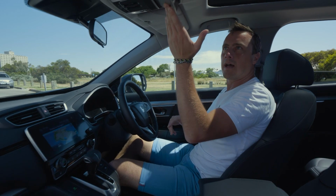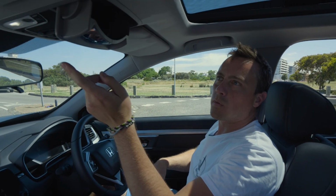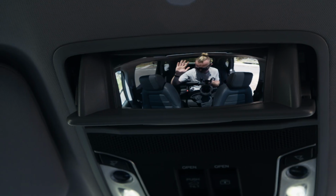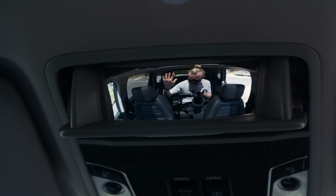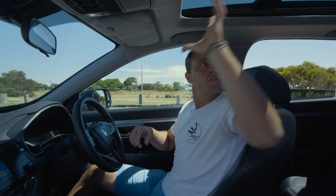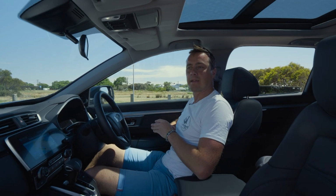And up here I have a sunglasses holder which doubles as what Honda says is a conversation mirror. It actually shows you a view of what's going on in the rear seats. I like to call that the shouting at the children mirror. Also got this lovely big panoramic sunroof.